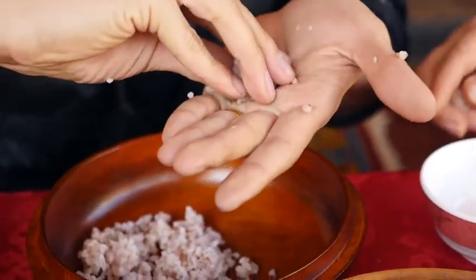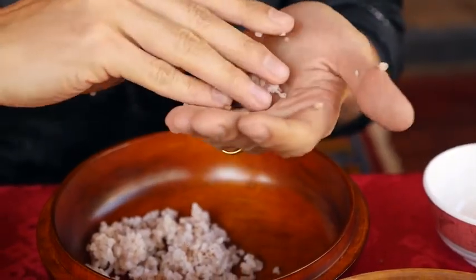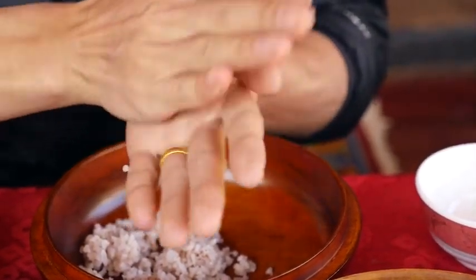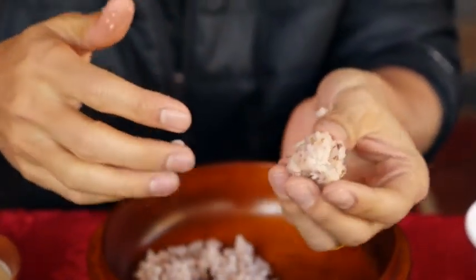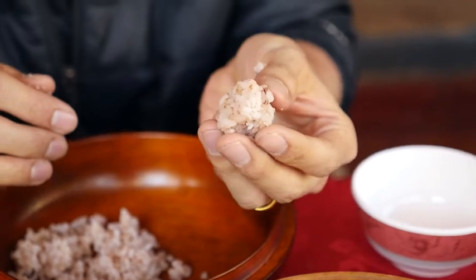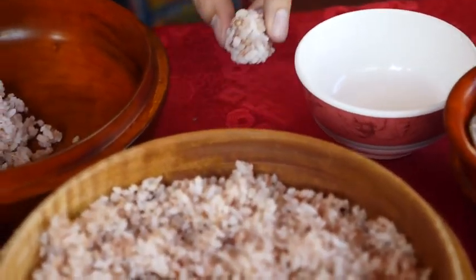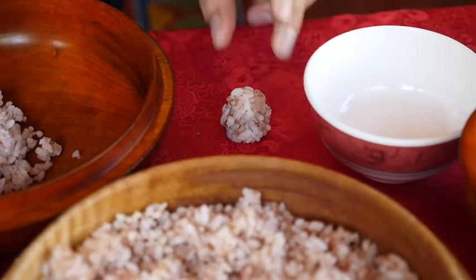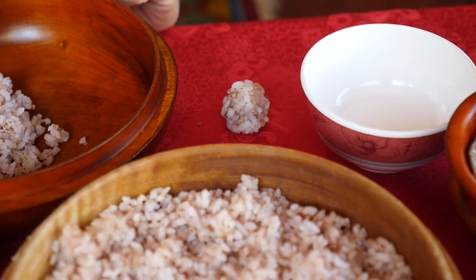Yeah, that's fine. And then I think the stickiness of the rice cleans your hands. Mine is not quite as tight as hers, but that's all right. And then you save that over here on your table, and then you can reuse it to wash your hands once you're done eating. That is really cool. Yeah, I really enjoy that.